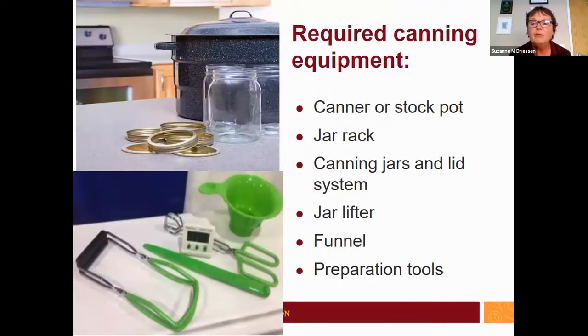So to can your pickled product, you'll need a canner or a stock pot that works with your stove, and making sure that stock pot or the canner is tall enough to fit your pint or quart jars. A canner or a pot with a flat, smooth bottom is needed if you have an electric or a flat top stove, because you need that consistent contact to get the uniform heat throughout as you're canning.